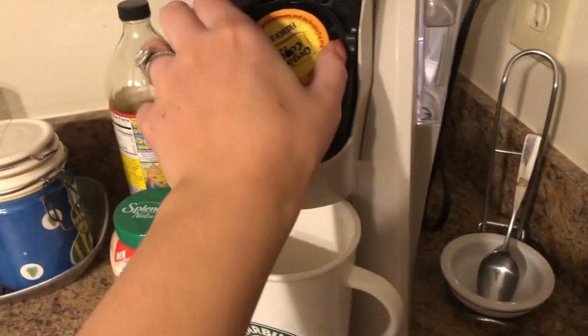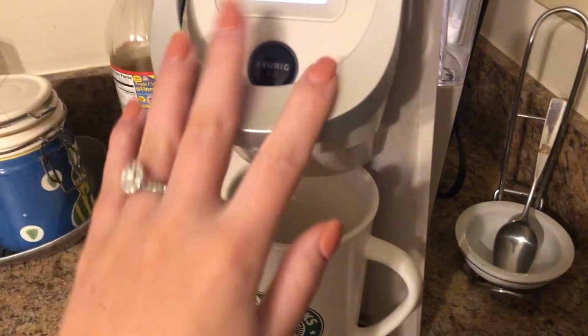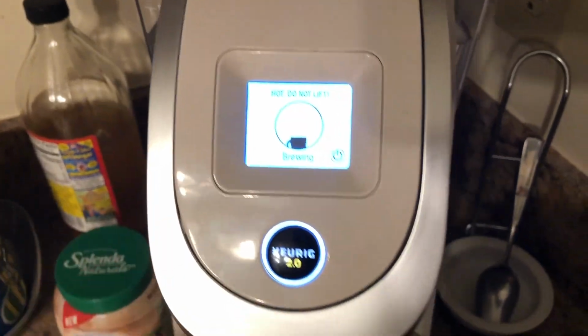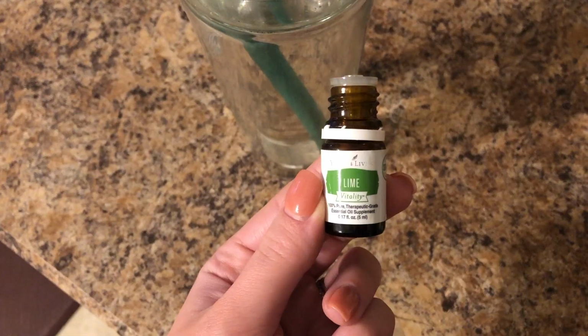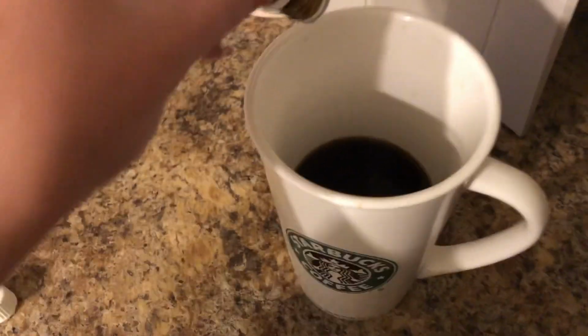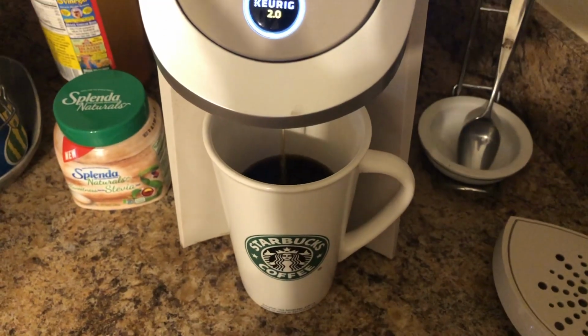So I like to use the K-Cups and I'll actually run 10 ounces through a first K-Cup, and then after it's gone through, I'll run it through again for 8 ounces, so that way I get 18 ounces of coffee for 1 cup. So while that's brewing, I'll head over to the sink and fill up my water. And I like to put a little bit of lime oil in there to give it some taste. And then I will also use some cinnamon bark to put in my coffee after it's brewed through the first 10 ounces. And then I'll put it back under and it'll start for the remaining 8 ounces.